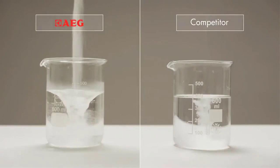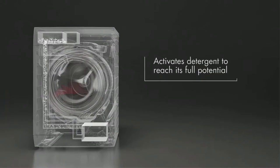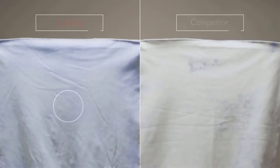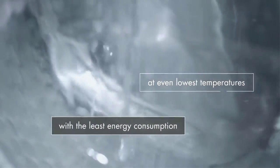By first pre-mixing the detergent with water and then the softener before spraying them into the drum, the detergent is activated to reach its full potential and the softener is diffused into every fiber. Combined with the durable ÖKO inverter motor, the ÖKOMix washing machine has shorter cycle times at even the lowest temperatures and with the least energy consumption.